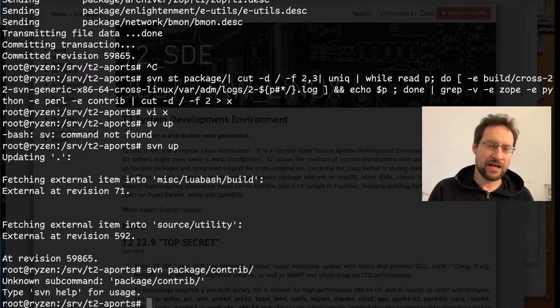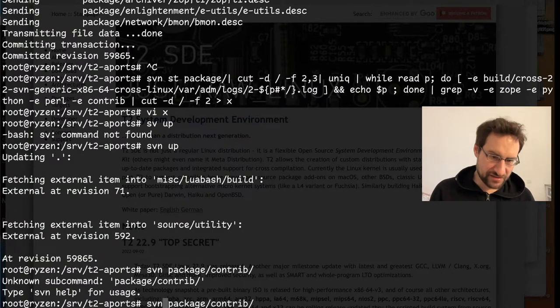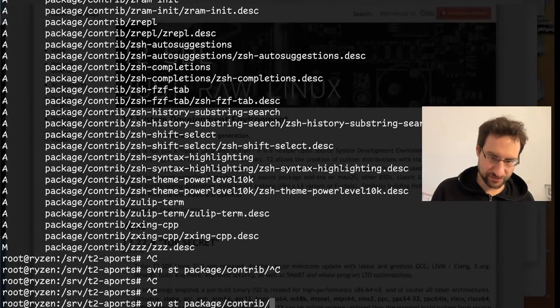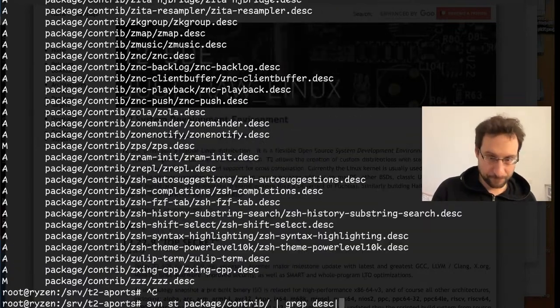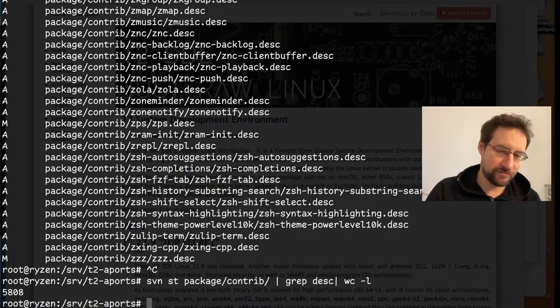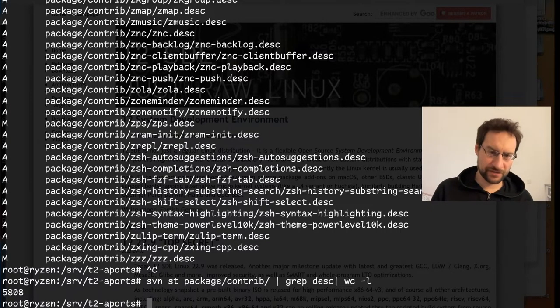Here in contrib, and I have to say I even deleted some already, so I didn't commit them yet. This is like 4,000 new packages, right? Who wouldn't want 4,000 more packages? And 4,000, I meant 5,800. This is like basically doubling our packages, and this is already with some deleted. And for quite a while I wasn't sure whether I should commit them.